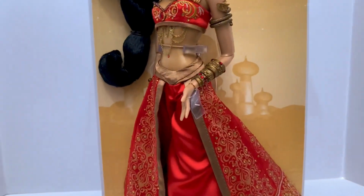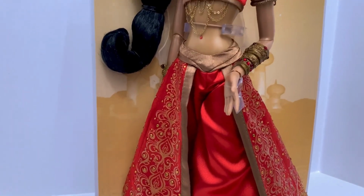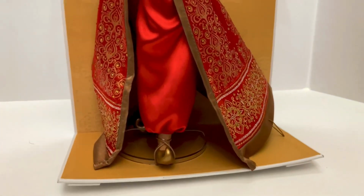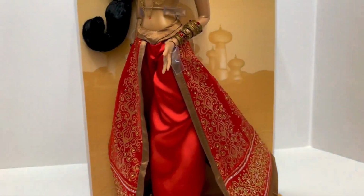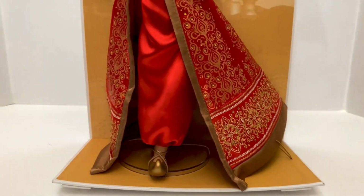It needs to be twisted. But I don't want to mess with it too much, so I'm not going to. But she does have like a gold colored belt there across the midsection. And then it comes down very similar in style to the teal one, where it has an open skirt, but of course this one is red for the part where, I mean, they call her Slave Jasmine, I call her Red Jasmine, but it does go back to the scene where Jafar has taken over Agrabah and he kind of has her enslaved, if you will.